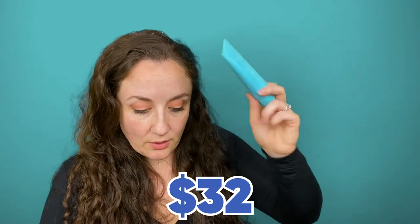I am excited to try this. It is their So Poreless Deep Exfoliating Blackhead Scrub, and this says, got pores? Get this. Created with powerhouse ingredients like pink salt, volcanic sand, and witch hazel, this scrub helps target blackheads to deeply purify and minimize the look of pores. And it retails for $32. So far, so good. I am liking the things I've got.